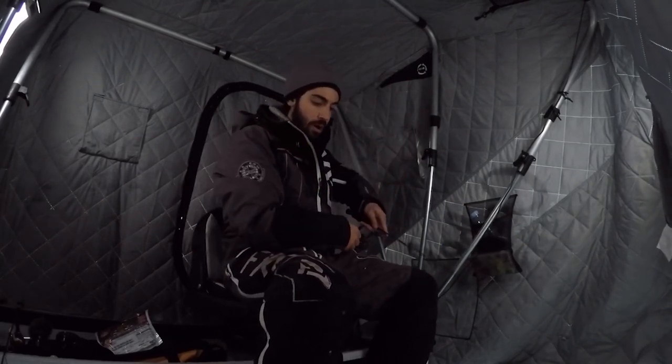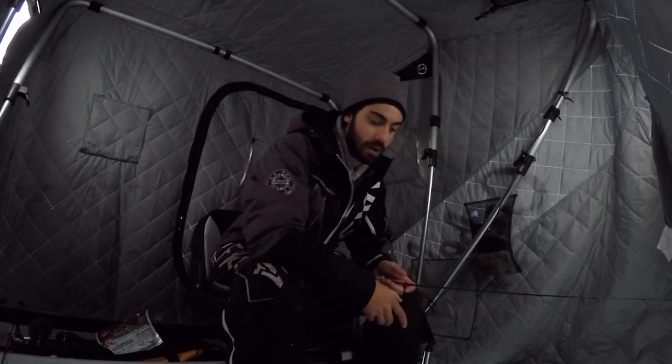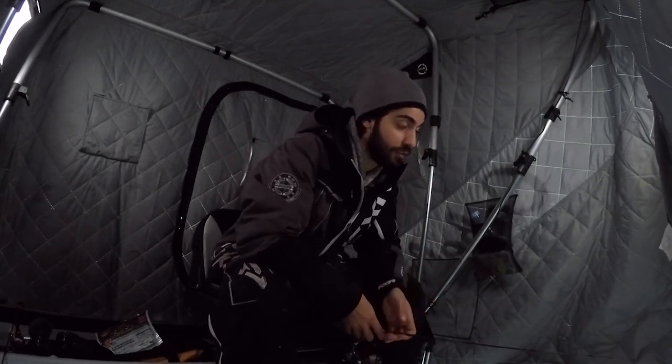So far no marks on the bottom, which right away tells me they're up high. So we're gonna work this bait up high at the surface, see if we can get some sight fishing going on over here.